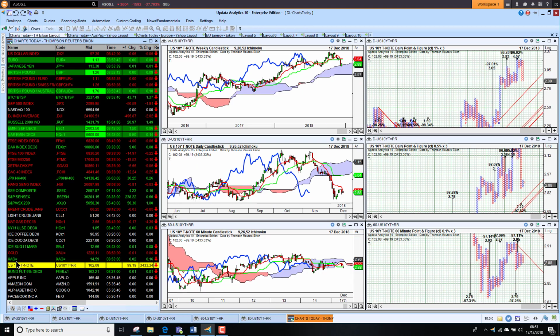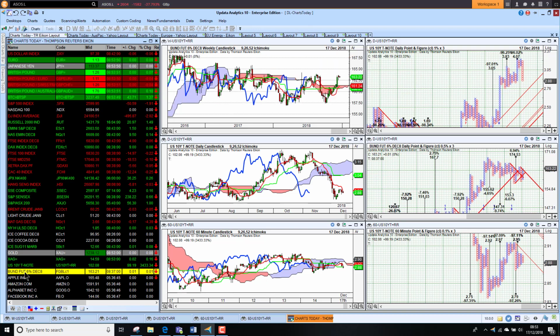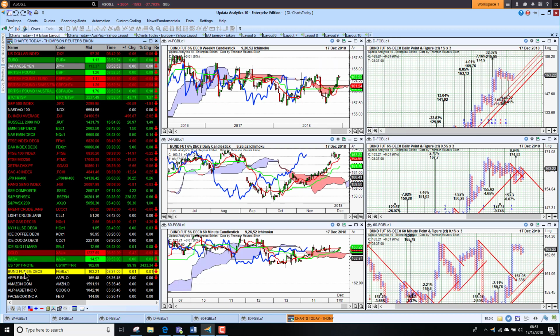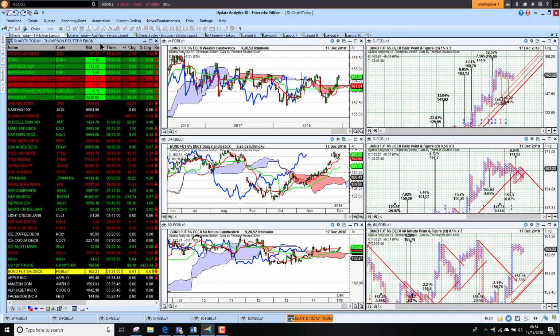US 10-year yields sitting at 2.88%, so all talk of the Fed raising rates has gone off the agenda for the moment, and German bonds higher on those lower yields, so looking good. All of this data coming from Thomson Reuters Icon. If you're a private user, that's Metastock Zenith, so very much the same system effectively.